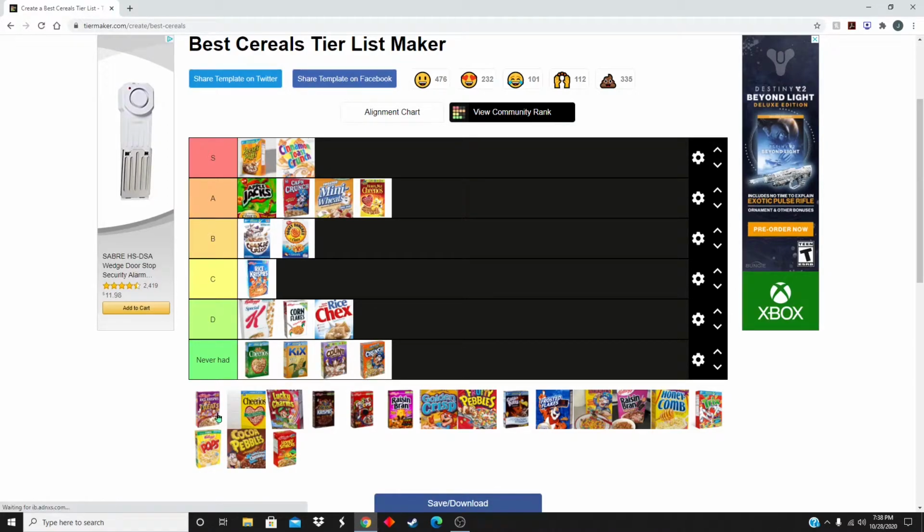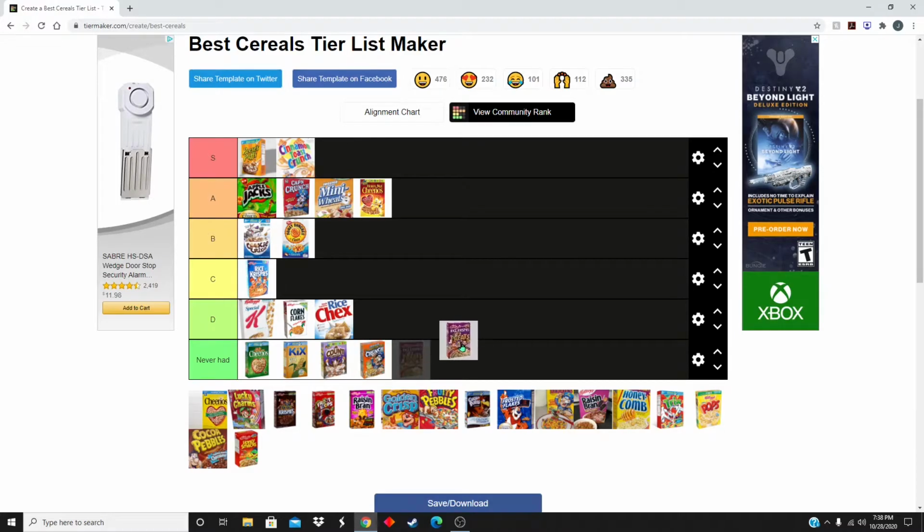Rice Krispies Treats. I've had this very few times. Never rebought it, obviously, because not that great. They're on the same tier as other Rice Krispies. Actually, no, yes, slightly better. But I'm not a big fan of Rice Krispies cereal, like any of theirs. Normal Cheerios, it's plain like the other ones.